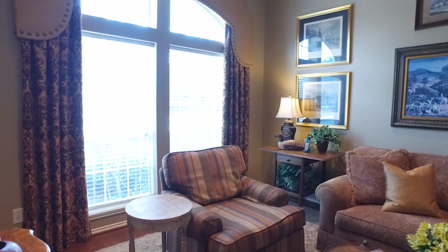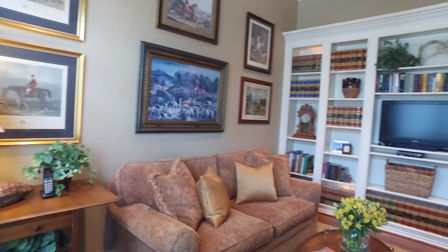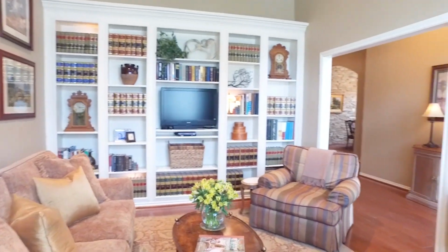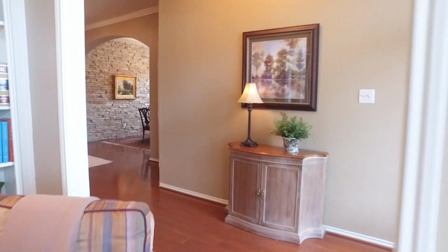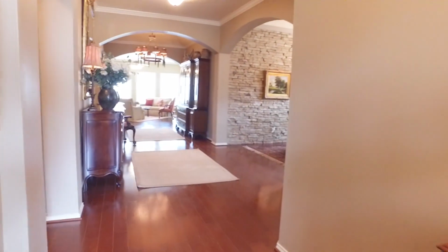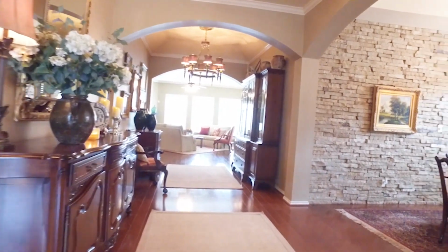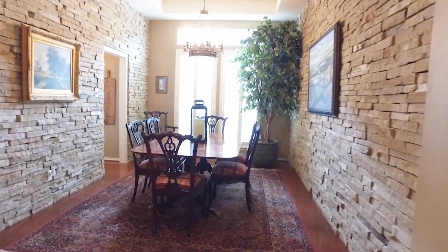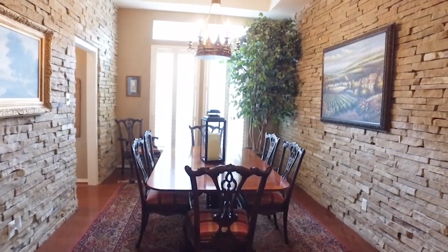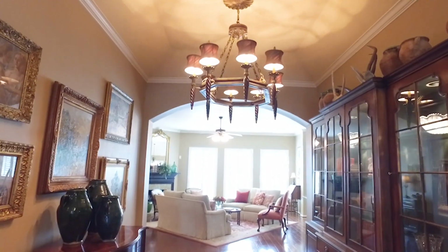Immediately upon entry, you'll notice the high ceilings and the beautiful wood floors. The formal living room has custom built-ins, a former model home with a grand entry. The formal dining area has a gorgeous brick wall and so much natural light. Very impressive. The beautiful wood floors really draw you in.